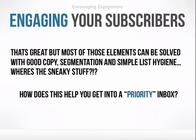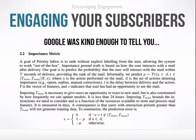So where's the sneaky stuff? How does this help you get into a priority inbox? Well, Google is kind enough to tell you. They call it the importance metric, and here it is. If you can figure out this one simple equation down here below this paragraph, then you're in. That's it. Just E equals, I don't even know how to say that equation. But that's it. So if you guys just do that, then you'll get through to the priority inbox.